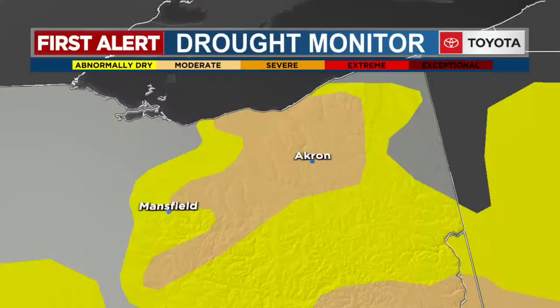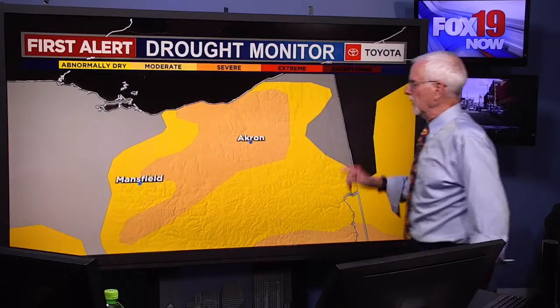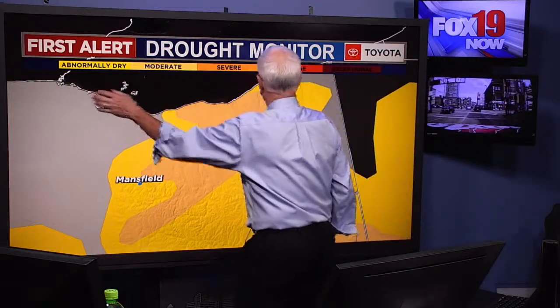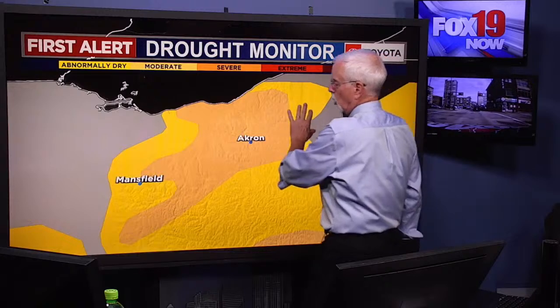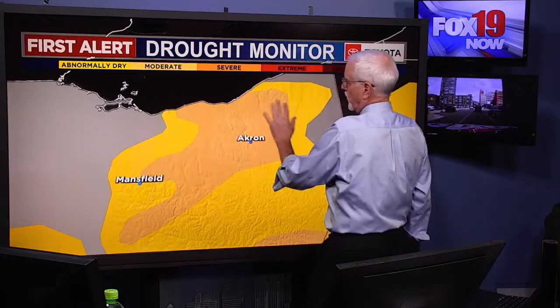Okay, look at it full screen, first of all. And you can see that from Mansfield, Akron is right in the middle of a big moderate drought area. If we look at it here, I don't know why Cleveland's not on here. Cleveland's right in here. Here's Akron. Here's Mansfield. This is Lake Erie, of course. And so you can see a large area of moderate drought right up here. And it's very, very dry.